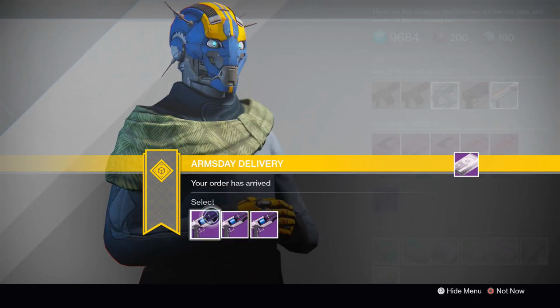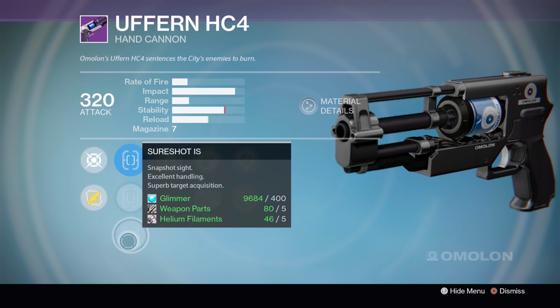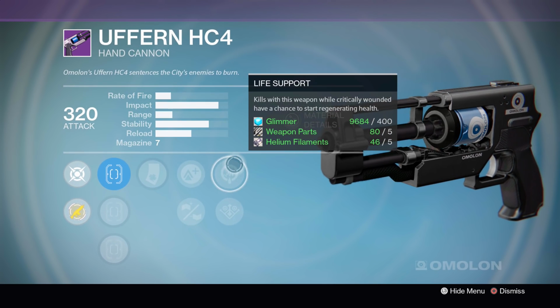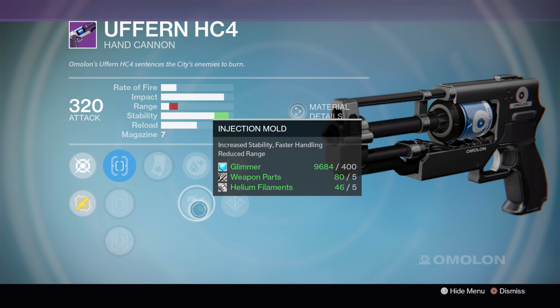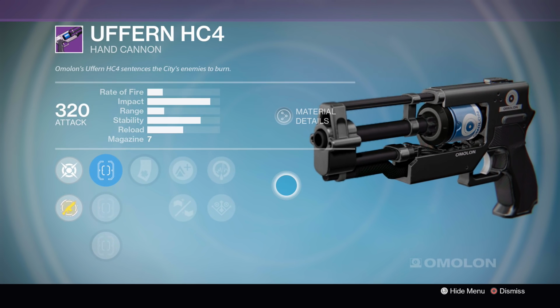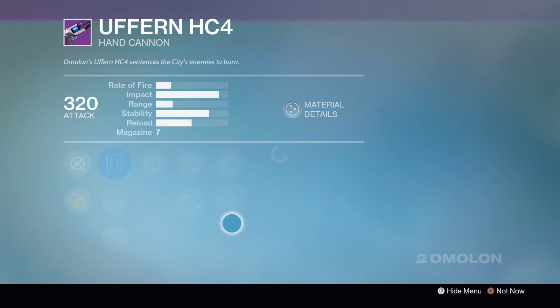Next up, we've got the Ufern HC4 hand cannon, and I'm going to make this really easy for you guys. Roll number 1 does come with the Sure Shot iron sights. It's got Luck in the Chamber, lightweight, injection mold, life support, and danger close. Injection mold giving you a little bit of extra stability while knocking down on this gun's already terrible base range. The single most important stat for hand cannons. Absolutely skip roll number 1.